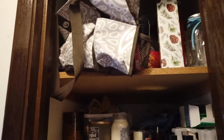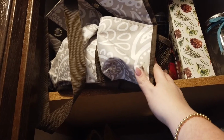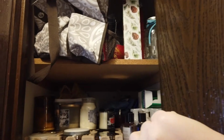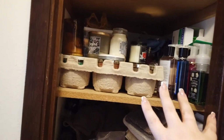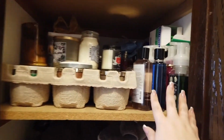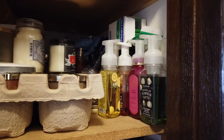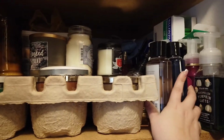But this has a bag of hair stuff for when I was doing weddings and that kind of stuff. And then it's got candles. I believe there's a toolbox back there, a mason jar that I used for decorating, and God knows what else is back up on that shelf. Then this shelf is my Bath and Body Works / first aid kit, basically is what this shelf is. So on this side we have all my Bath and Body Works body soaps / hand soaps. There are tons and tons of hand soaps. And then these are my husband's body washes.